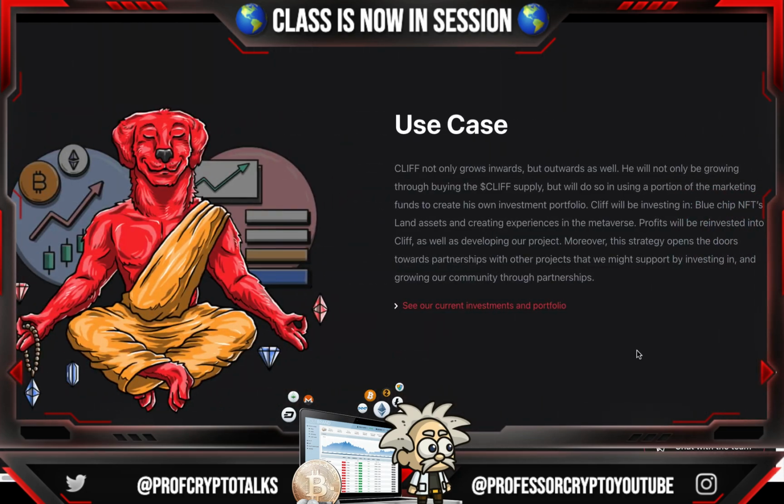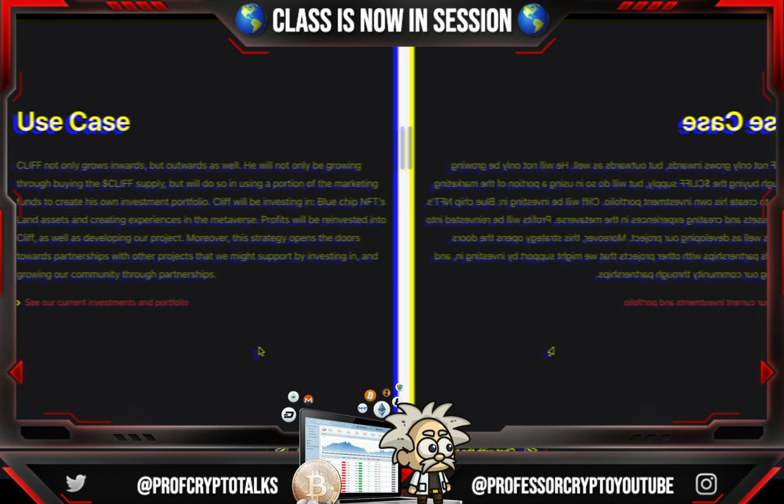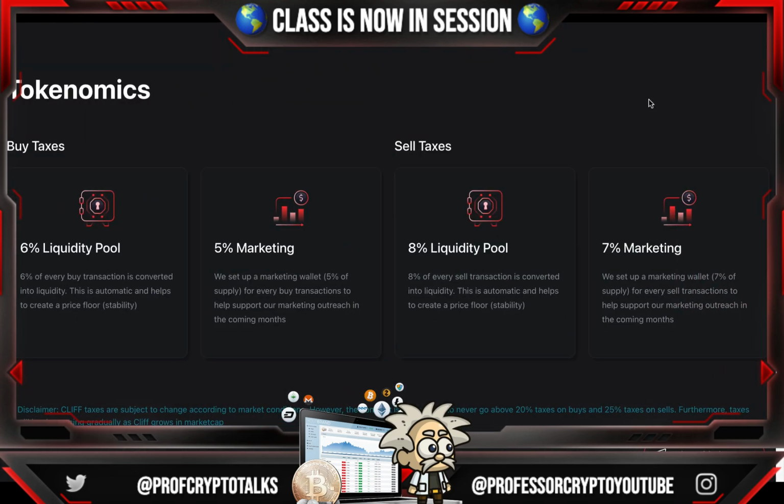Now, when examining their use case, Cliff not only grows inwards, but outwards as well. It will not only be growing through buying the Cliff supply, but will do so using a portion of the marketing funds to create its own investment portfolio. Cliff will be investing in blue chip NFTs, land assets, and creating experiences in the metaverse. Profits will be reinvested into Cliff, as well as developing their project. Moreover, this strategy opens the doors towards partnerships with other projects that they might support by investing in and growing their community through partnerships. Let's check out the tokenomics here, guys.